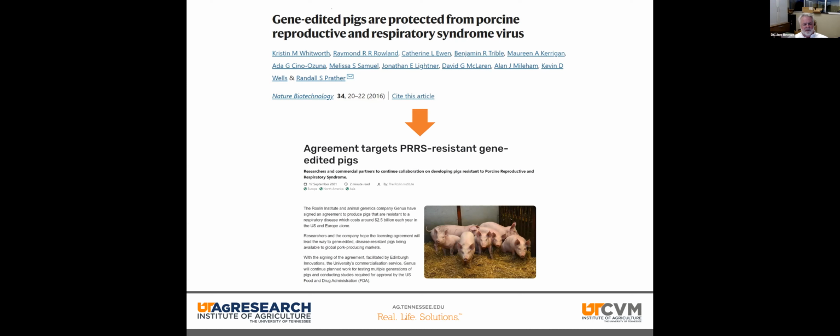Cattle through their ABS Genus arm, but they've made an agreement with Roslin. They licensed this technology and they made an agreement with Roslin in Edinburgh, Scotland to produce these pigs for future measurements and FDA approval. So they've licensed the technology. They're generating data for FDA to approve them. And I suspect at some point in time, you will be able to purchase PRRS resistant pig germplasm. I suspect probably sometime in the next 2 to 3 years, probably.